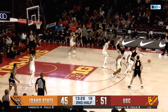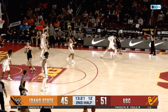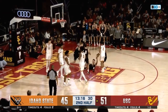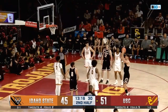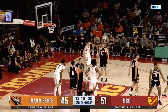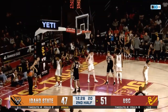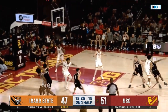Other losses to UC Irvine, Long Beach State. It's a bit of a mixed bag. Darling to the cup, drops it off. And a foul inside. Hollenbeck wanted the poster. Makes the first. Elohim checks out. And Hollenbeck in the last 2.5 minutes. But Idaho State trying to make it a one-possession game.